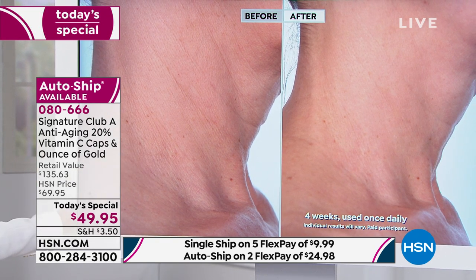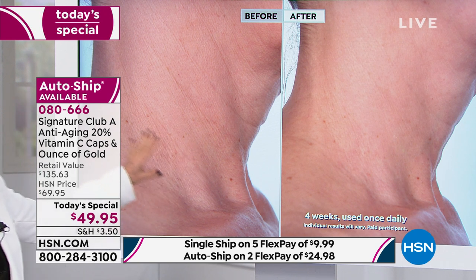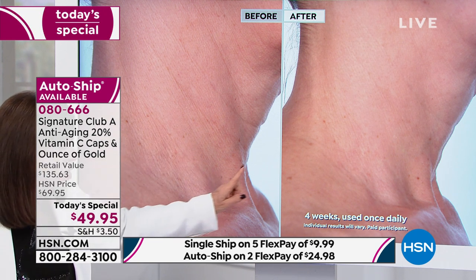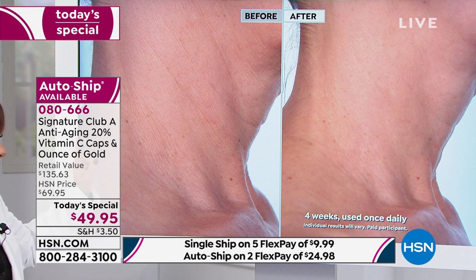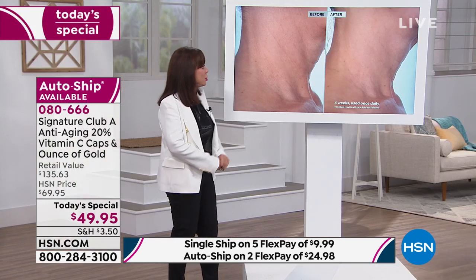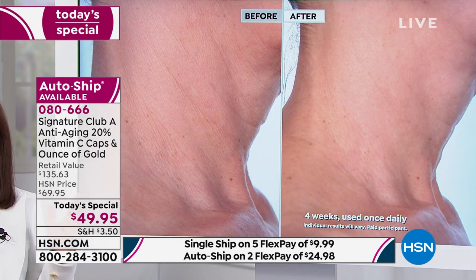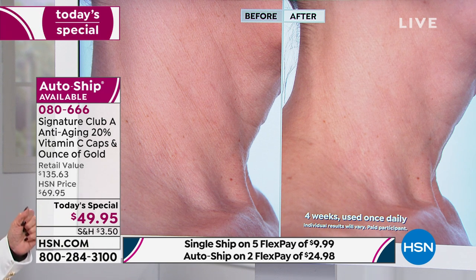Look at this on crepiness. You know that crepey chicken skin you get on your neck and your chest? Now, this is 4 weeks used once daily. Again, what you're looking at is a pharmaceutically developed product. And the clinicals, everything we're saying, comes from their testing.